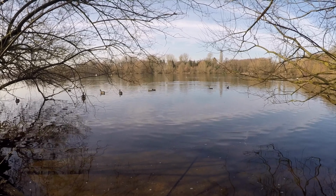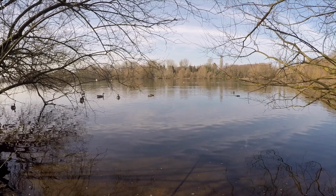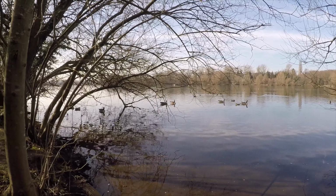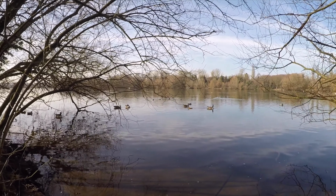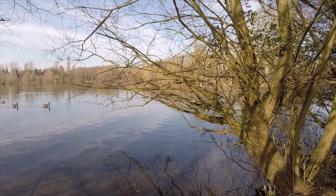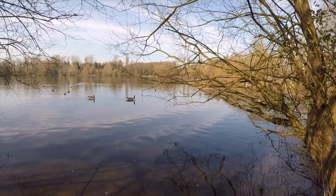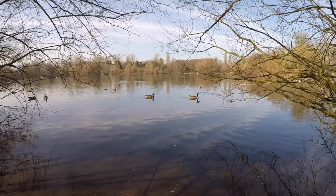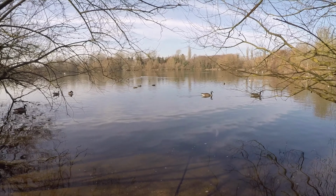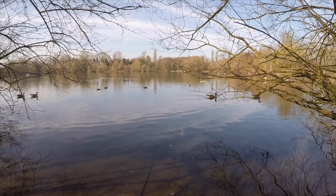The only problem with GoPro is that it doesn't zoom in, so I'm not sure if it's catching everything or not. There's a path to walk around the lake as well, so it's very popular with walkers and joggers and families, duck feeders. Very popular with the swans and the ducks and the geese.